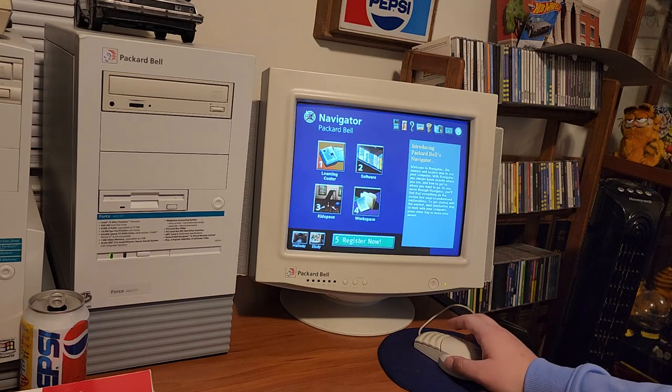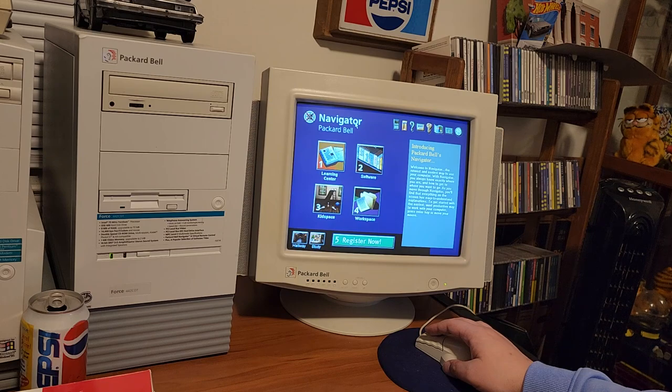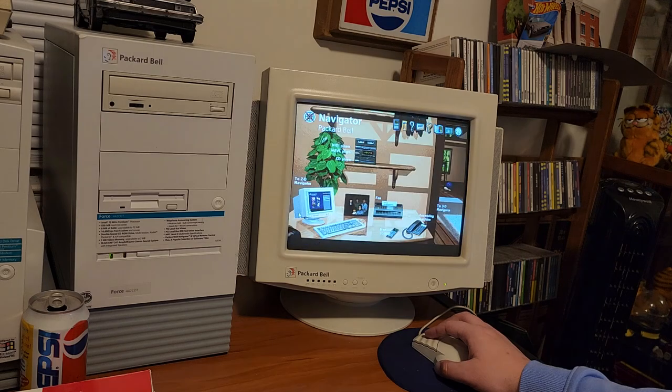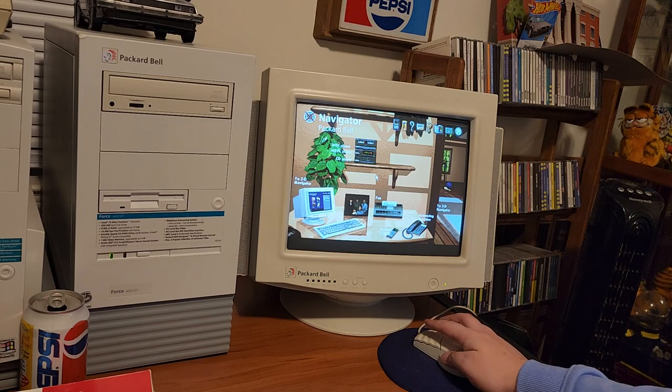Now, I've shown this version of Navigator before on other Packard Bells that I unfortunately no longer own. So this is what would have originally shipped on this Packard Bell. The later version of Navigator with the familiar house environment didn't come along until later in 1995. But this one includes not only the hallway view, which we've seen before on this version, but we also get the electronic study, which is what sets 2.1 apart from 2.0.